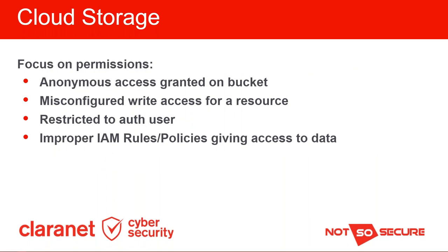So when we attack cloud storage, we want to focus on the permissions that have been set and the IAM user accounts that have access. If anonymous access is granted on that bucket, fantastic. We still need to list the contents though, and being able to list the contents of a bucket is a separate permission. If you've got both of those, you're cooking with gas. You can rip off everything that appears in that storage.